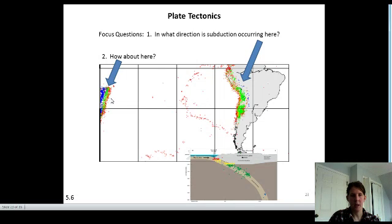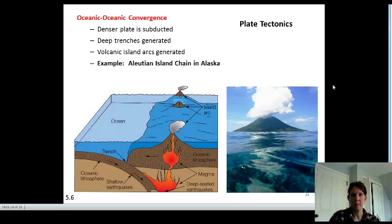So here, it's the opposite, right? This plate is subducting under this plate because of the same thing. With oceanic to oceanic convergent, the denser plate is subducted. So like I said, as the material cools, it increases in density. So typically, the older oceanic material would subduct beneath the younger. The deep trenches are then generated.